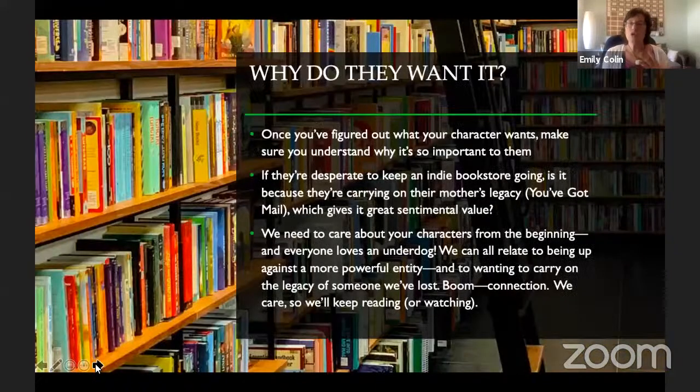Okay, so why does your character want what they want? If Meg Ryan wants to have this bookstore open so badly, it's one thing if she just has always kind of wanted to operate a bookstore because she likes books and she needs a job, and here she is. It's something else if this was her mom's dream, and maybe she lost her mom young and she wants desperately to keep her mom's legacy alive. All of a sudden there's sentimental value attached to that bookstore, right? So now we care even more because it's not just about a bunch of paper and shelves and whatever. It's about her mom's memory.